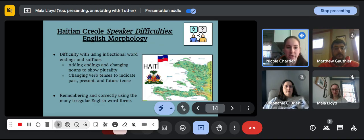Some of these difficulties have already been touched upon in the previous slides, but speakers will show difficulty when trying to indicate that a noun is plural or to indicate when a verb is taking place, whether it's happening right now or in the past or present, due to the rules in both of these languages being different.